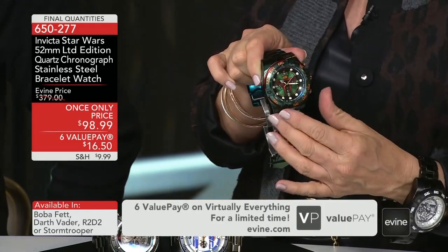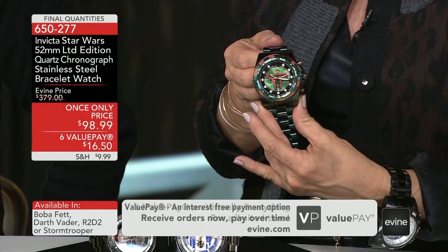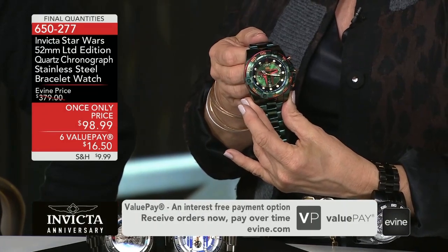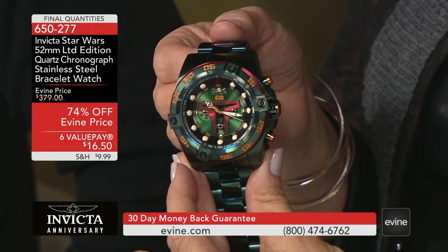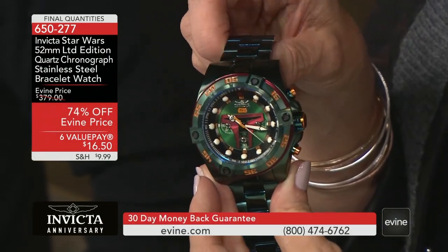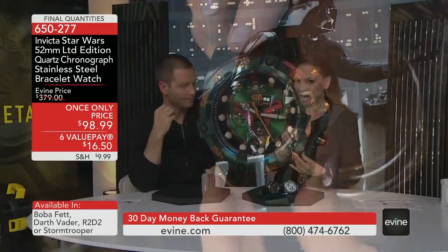In the Boba Fett, we have only 40 left. Retired forever and never coming back again. It's a $16.50 value paid to get it home. Last call on Boba Fett. But again, I got to say this: don't give up until we announce it as sold out, because you could be one of the lucky ones. Let's go through all the others.